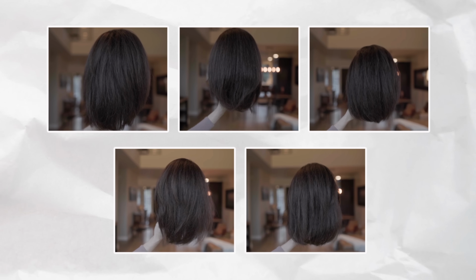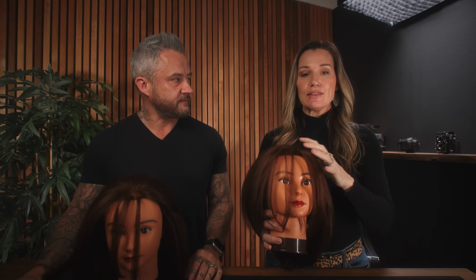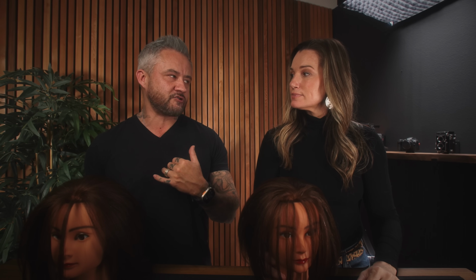Okay, after a very close look, we finally picked our own celebrities here. We both kind of actually picked the same ones, but you leaned more towards this one. Why? I felt like this one had more volume. So you felt like this one was smoother but had less volume, and I kind of agree. But I think that the volume could be more attributed to just the way I styled it, not necessarily the brush. Yeah, let's see who we got.